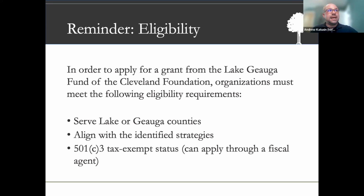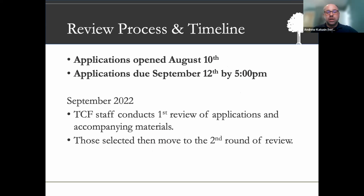Okay, next slide. Now I'm going to share a bit about our timeline and process. The application opened on August 10th. You can go into the portal the way Colleen identified and complete and submit your application. You have until September 12th at 5 p.m. to do so. I tend to be a stickler with deadlines, so if you try to submit at 5:05, it's late and we won't be able to accept it. That's more than a month's time. So September 12th at 5 p.m. is the deadline.